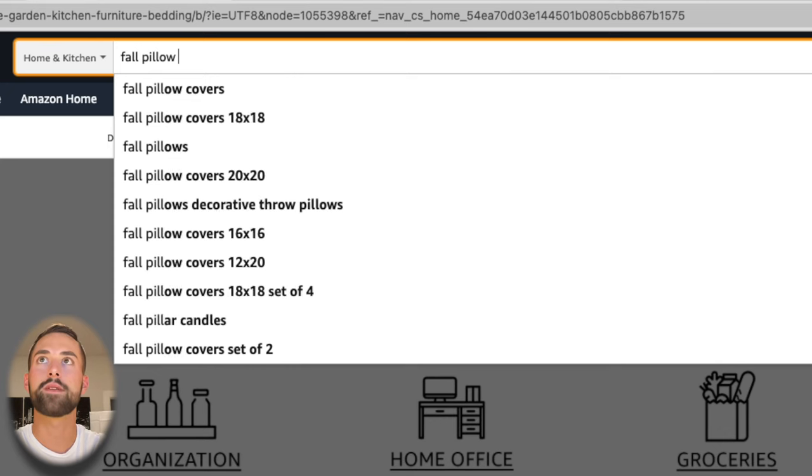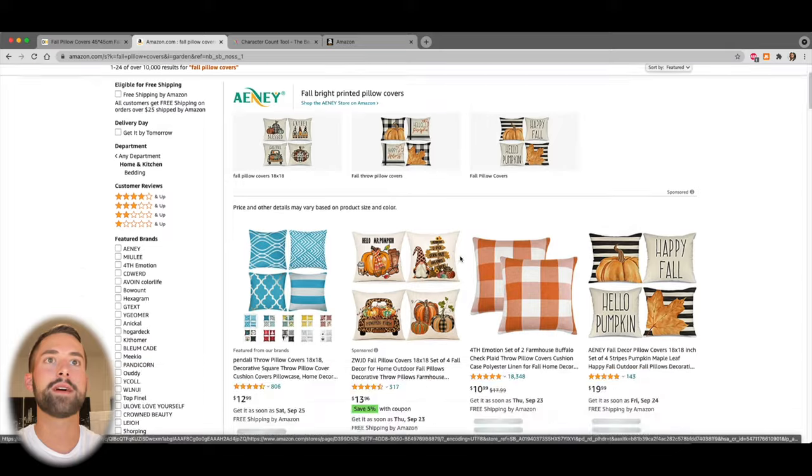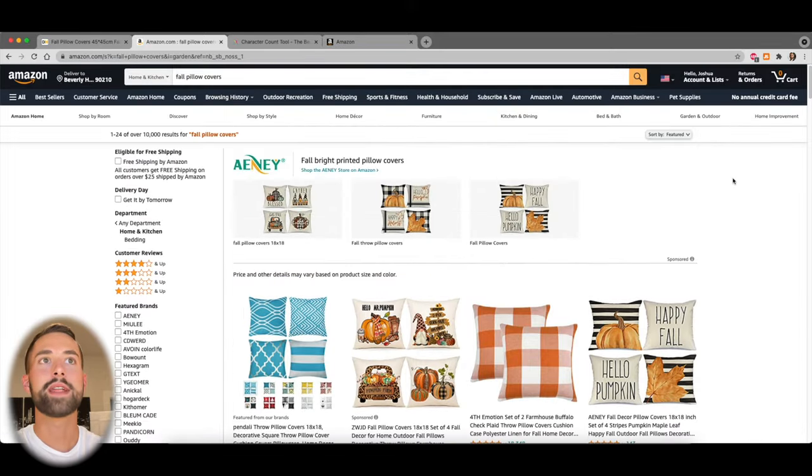So for us, fall pillow covers. We'll type that in and you're gonna see a wide array of that product type that you're looking up. Anyways, we are gonna be using Jungle Scout for this example today, and that's how I actually pull these keywords, and it's a lot easier. At the very end, I will show you a free way of doing so, but it's definitely not the best way.